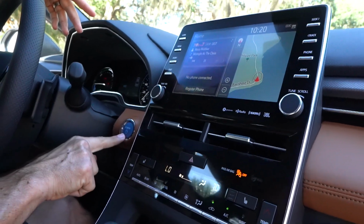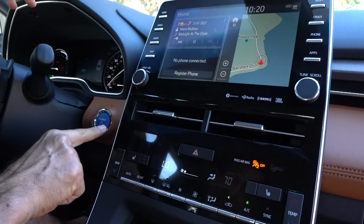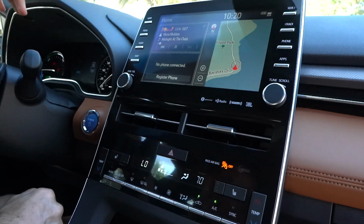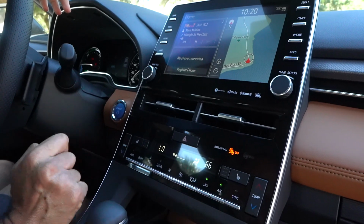You have your blue power on button. That's what you find in a hybrid, which is a very nice touch. And then you're going to get your dual climate controls, heated seats, but no ventilated seats. So that is going to be a zonk at this price point. I would like to see ventilated seats, but you do have your dual climate control, easy to adjust.